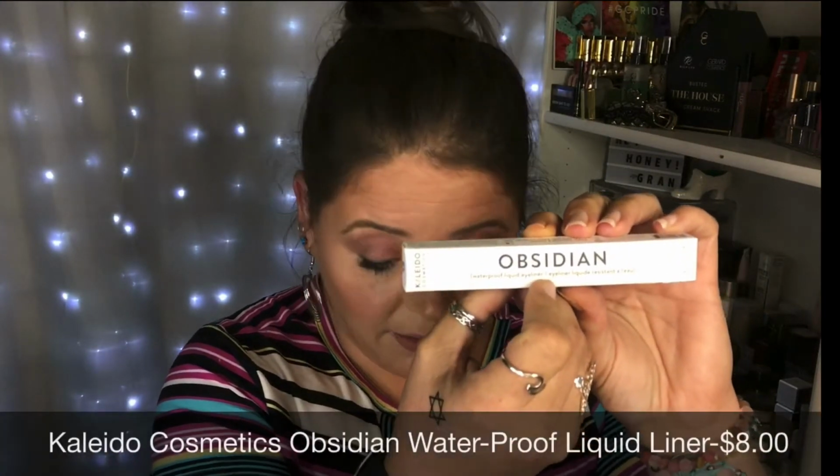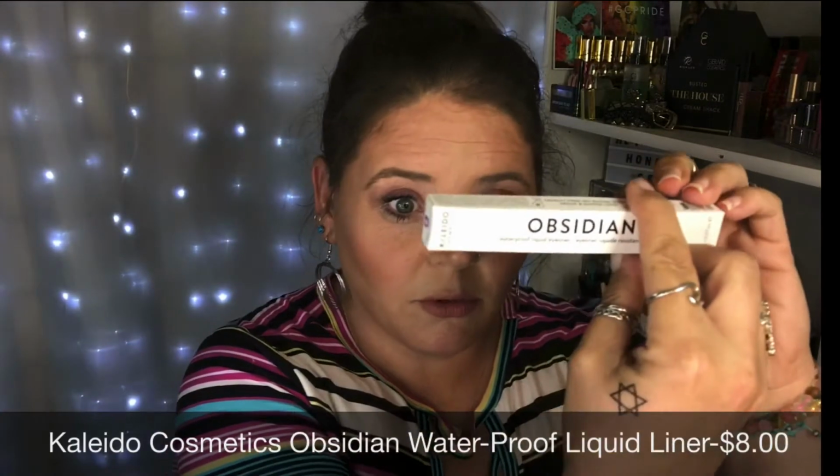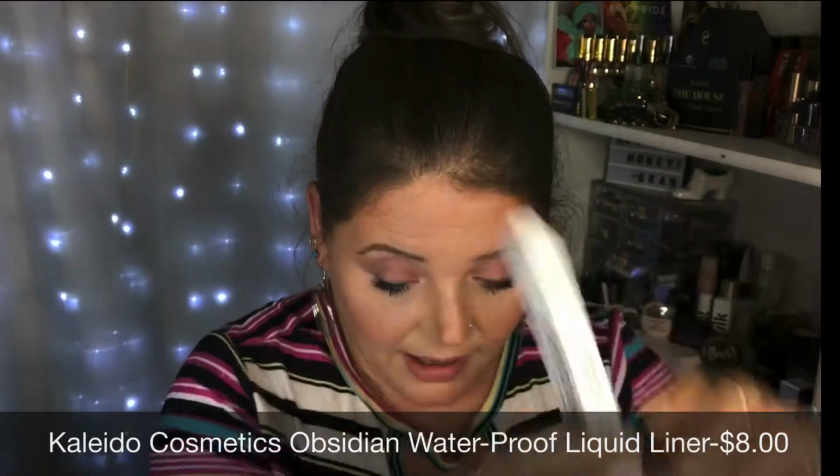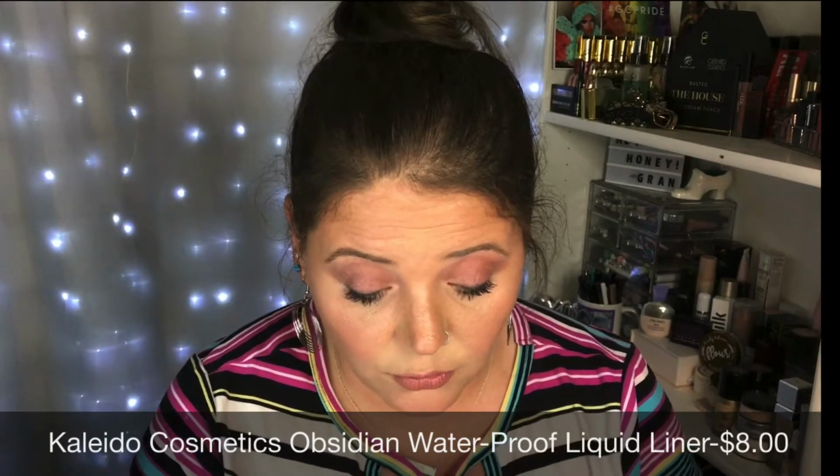So it's supposed to be 8 full size, 4 deluxe sample sizes. So this is another full size product. This is one that was left out. I did not get this. This is the Obsidian waterproof liquid liner, and this is a felt tip liner, and it is waterproof, cry proof, everything proof.